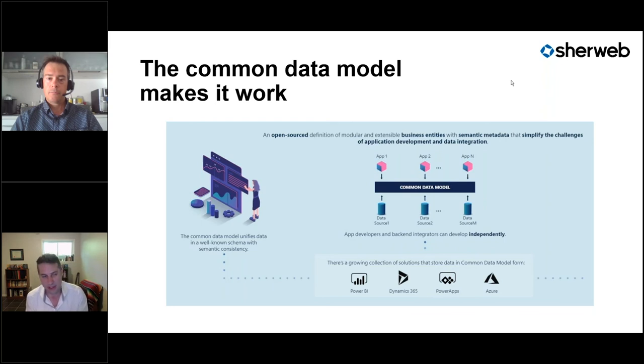And then the other aspect of it, which I touched on a little with the other slide, is that whenever new things come up, because in here we talk about app developers and integrators, they can develop independently. Because it's all the same model, it's a lot easier to expand into new horizons, new projects, new features. So as soon as, say, Microsoft 365 comes up with a new feature for certain productivity tools, it'll be included in Dynamics already. Yeah, there's one umbrella, basically. Exactly, everything resides under that umbrella, and everyone understands the same language.